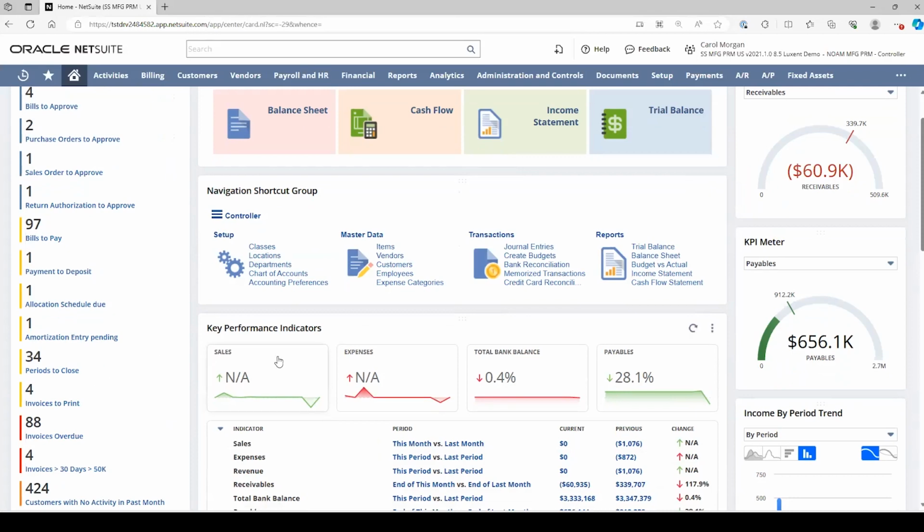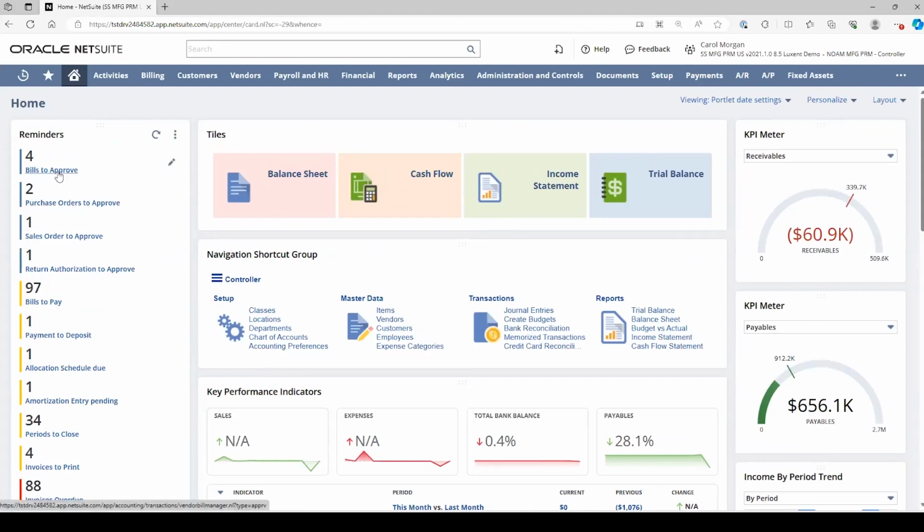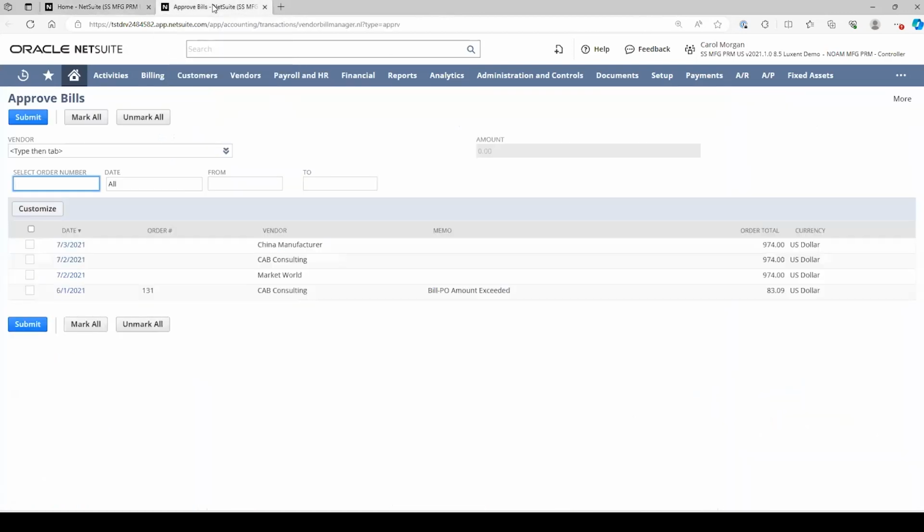So maybe I want to see my bills to approve. It is browser functionality, so I can just hold Control or Shift on my keyboard and open new tabs. So I can work on multiple things at once. I don't lose my progress. I can have as many tabs as I want all open up top, if you're like me. So I've got a reminder open for bills to approve, and here I have my list.